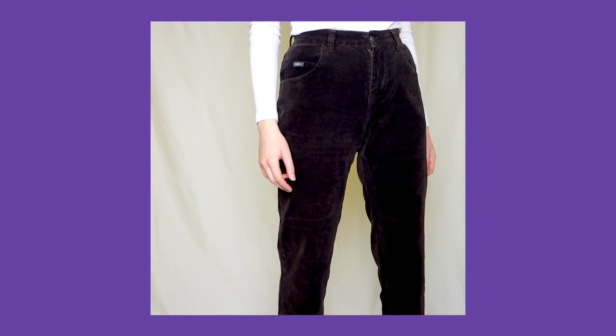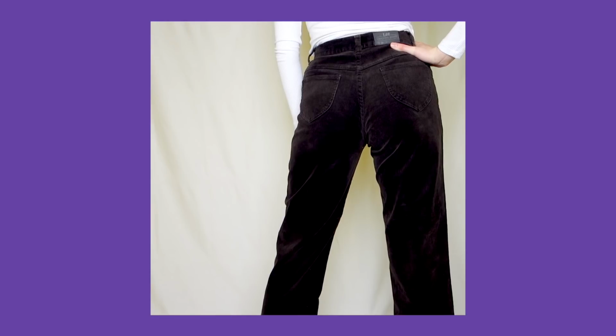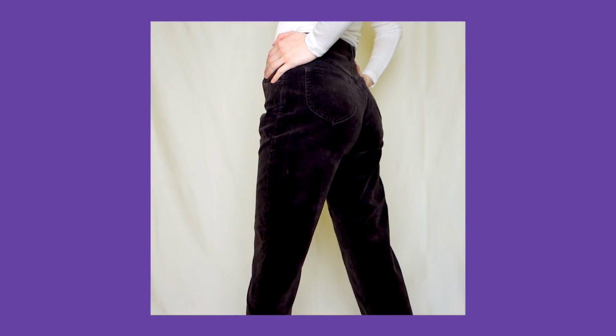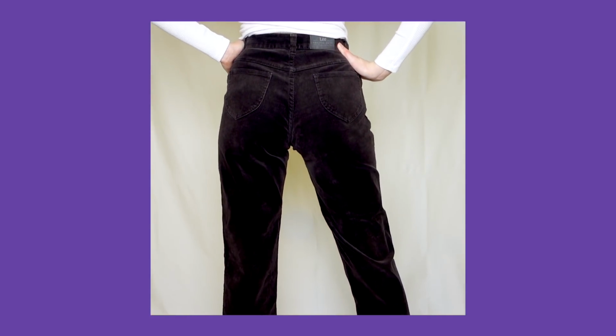These next pants are so, so cute, and I really, really wish that they fit me, but they don't. These are authentic Lee brown corduroy high-waisted pants. They're tagged a size 4 petite. They fit, but they're a little bit too short that I can't really pull them off as capris. You know that feeling? Yeah, but they're so good, and I know somebody's gonna love these. Definitely check these out on Depop if you're interested.